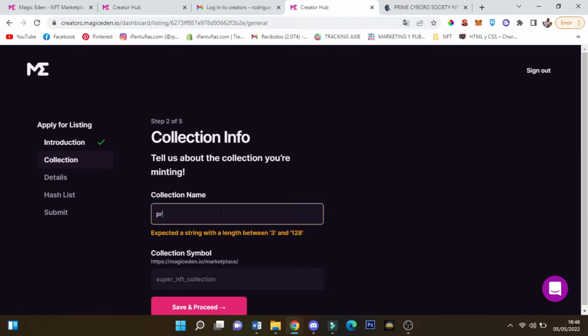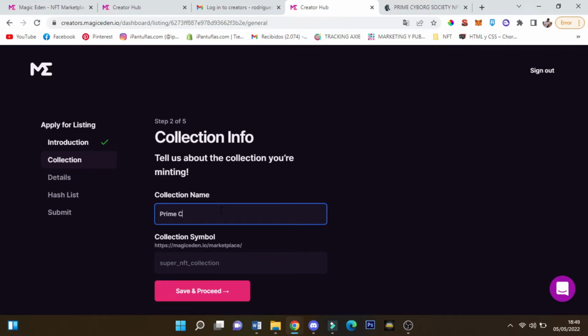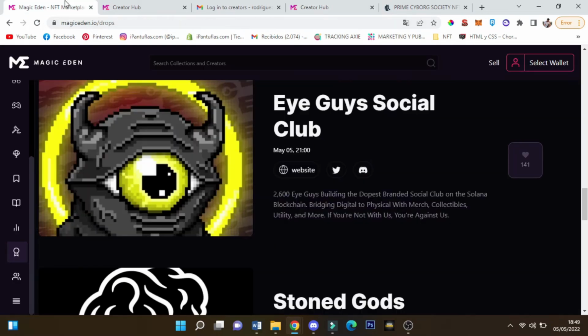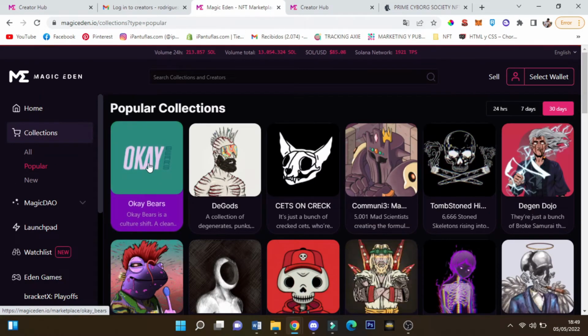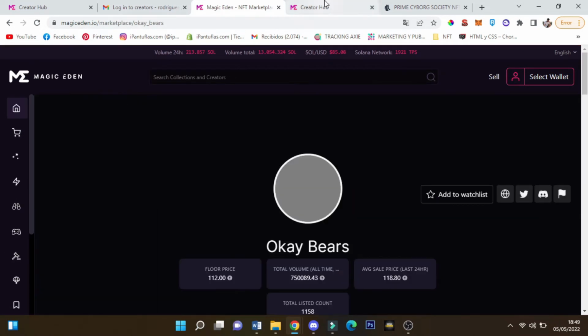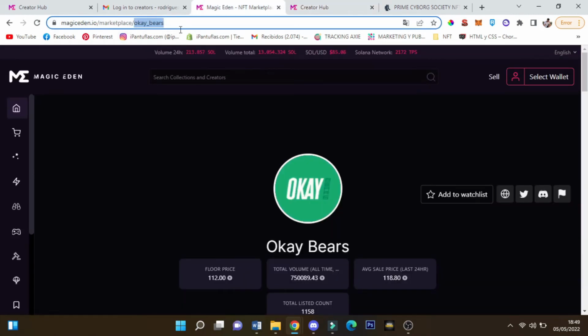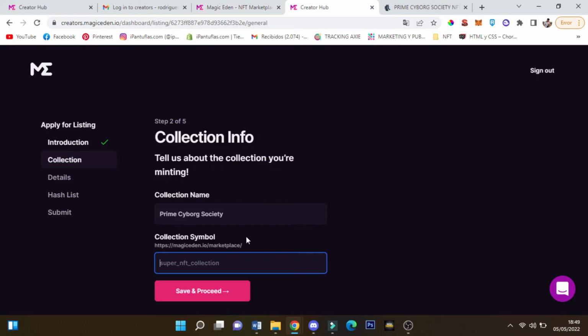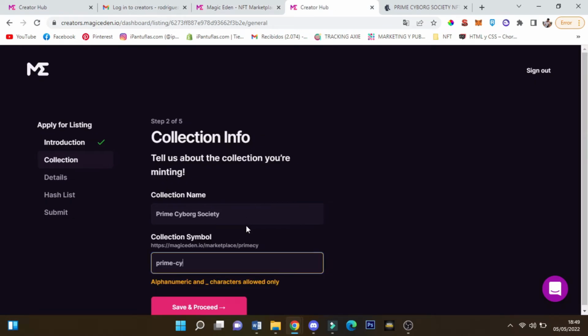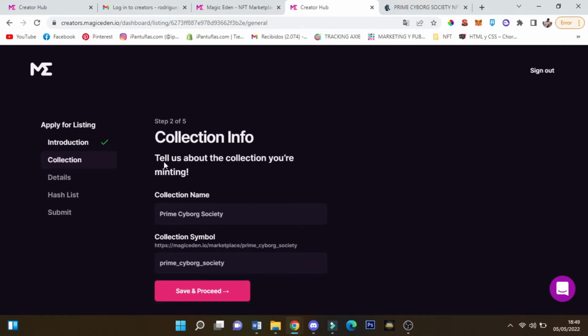Here we just need to fill the collection name and collection symbol. The collection name will be Prime Cyber Society, and about the collection symbol, let me explain. This is what we're going to have in the link of the collection. For example, if we go to OK Bears, we can see that they put OK Bears. So in this case, we are going to put Prime Cyber Society. Once we finish this, we go to the next step, which is details.